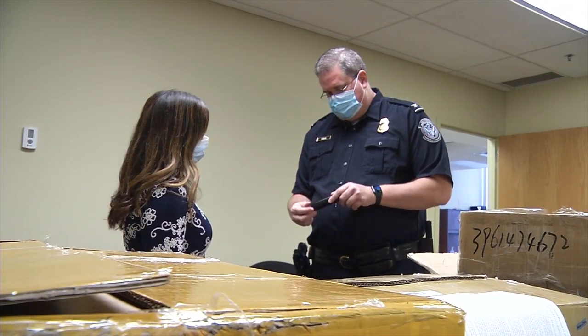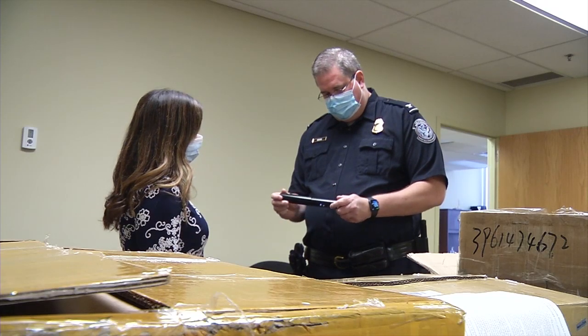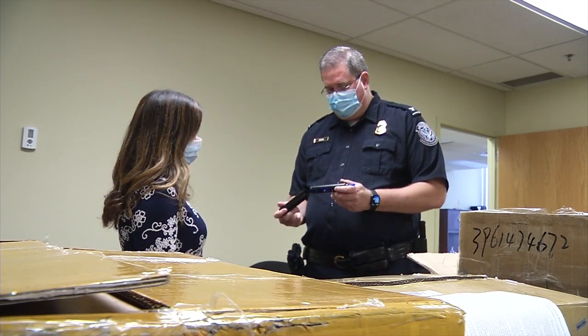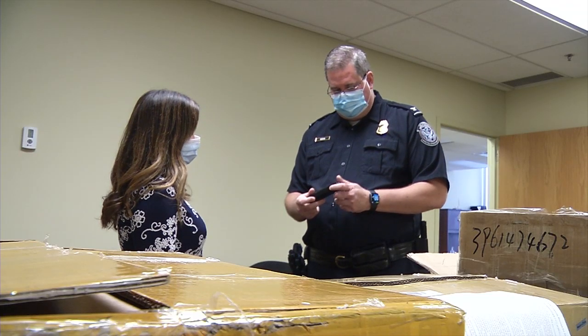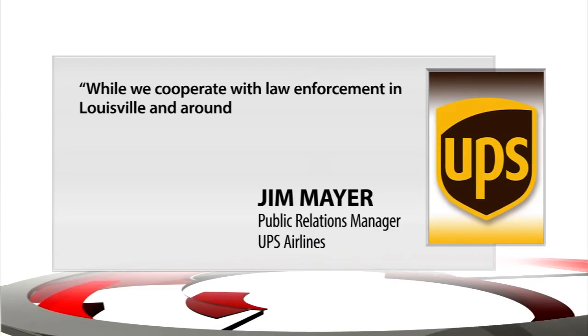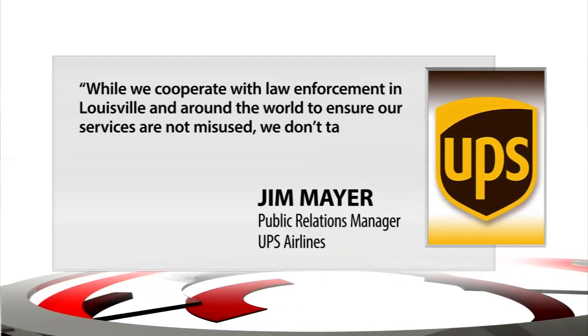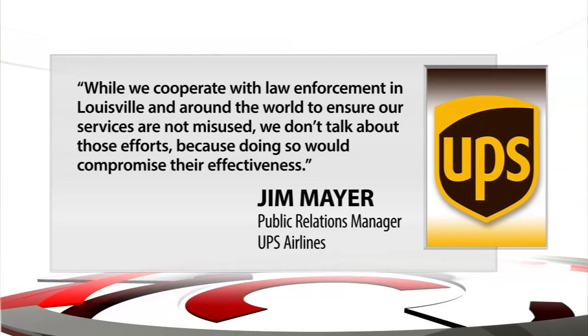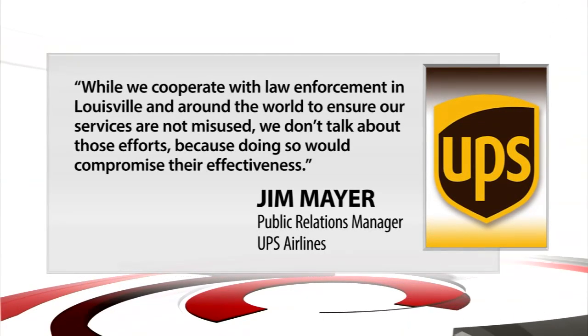And it's not just drugs. Actually, it's a firearm suppressor that screws on the end of a barrel. Agents also found 63 guns and firearm parts in that time. UPS released this statement: While we cooperate with law enforcement in Louisville and around the world to ensure our services are not misused, we don't talk about those efforts because doing so would compromise their effectiveness.